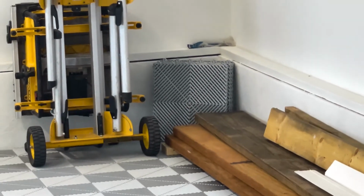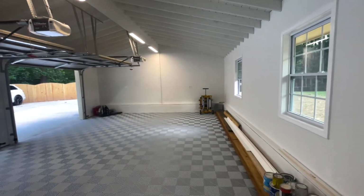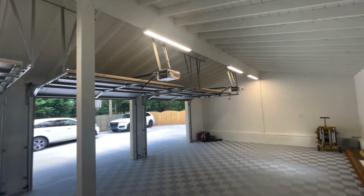There you go, good focus, iPhone. I'm really happy with the iPhone, by the way. Super happy, not as happy with the DJI.